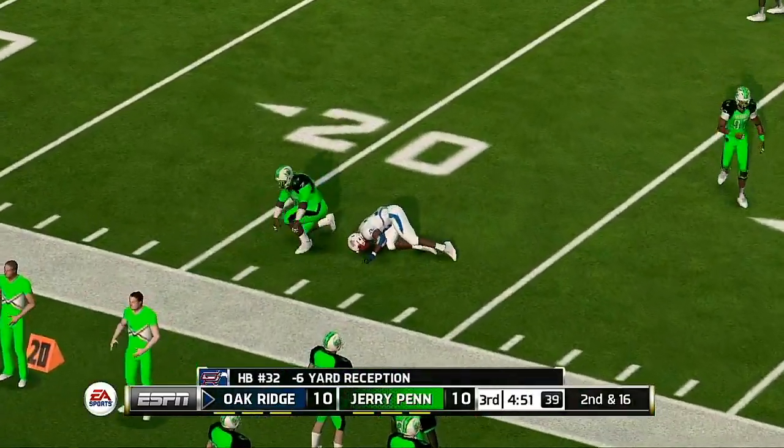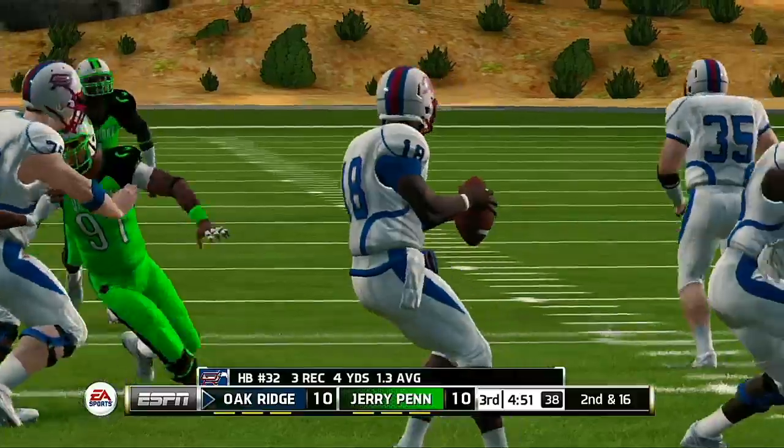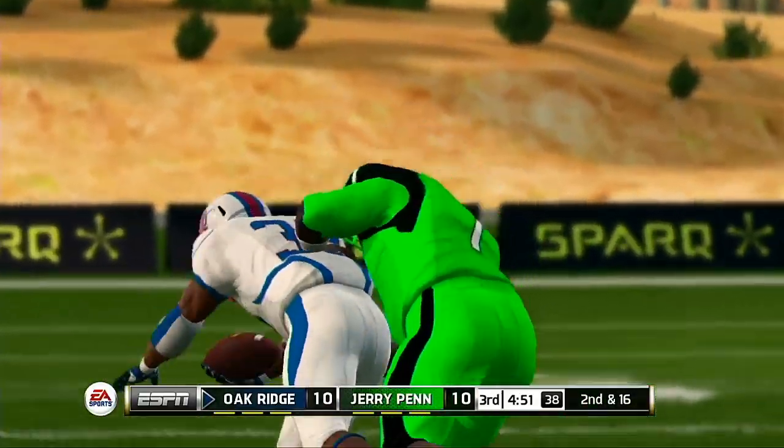Gets it out. He's met immediately. 7-yard loss on the play. This defense is fast enough that they can create negative yards on completed passes. So the offense might want to consider that next time they try that play.